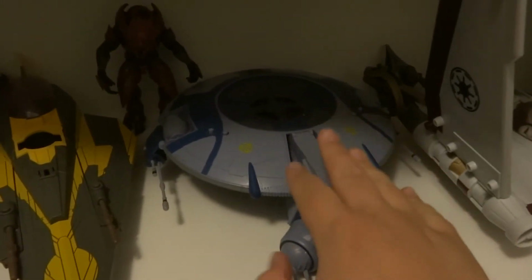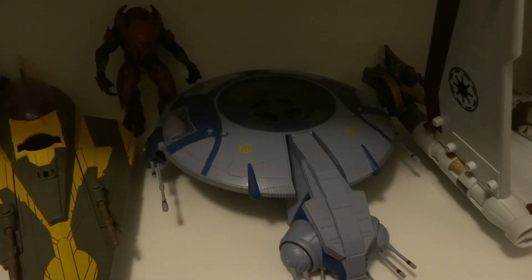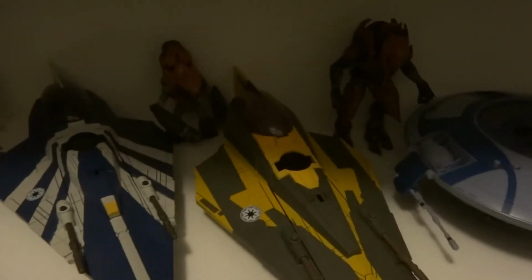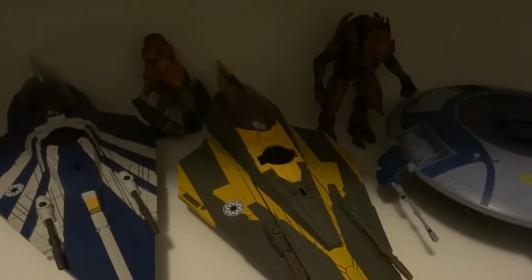We've got this, I don't know what the name of this vehicle is, but it's a clone vehicle. And there's a couple Halo figures in the back. We've got this one. I really do like this ship, especially with the back extended, so it looks like it's a little bit off the table or the shelf, which is really nice. Then you got a couple Jedi Starfighters, and then the newest addition to my collection, probably the newest toy that I bought so far, is this bad boy.